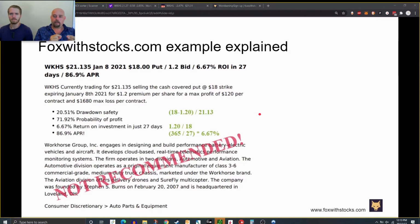But that doesn't mean that we go in there, find any stock trading at 6.67% ROI with a 70% probability, and just make the trade. No. We take our time and we actually do the fundamental analysis for this stock. We use wallmine.com a lot.